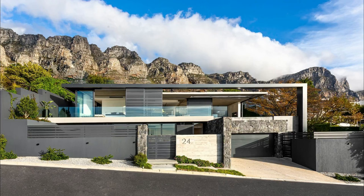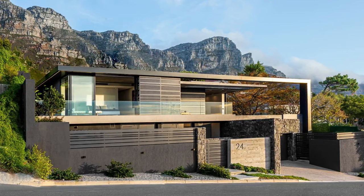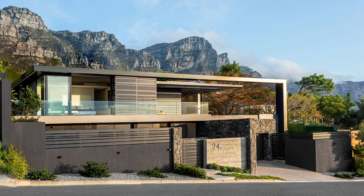The master suite strategically offers panoramic views of Camps Bay and frames the iconic Lion's Head while maintaining privacy from both the living area and the street. Two well-appointed guest bedrooms are situated on the ground floor, fulfilling the client's request for flexibility in accommodating guests, from a cozy party of two to a comfortable group of six.